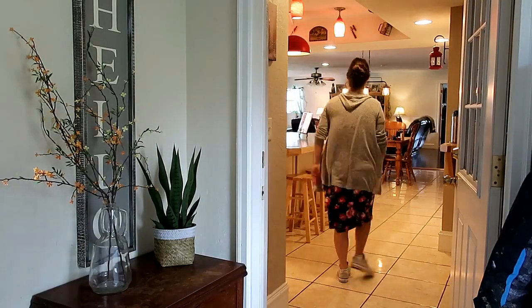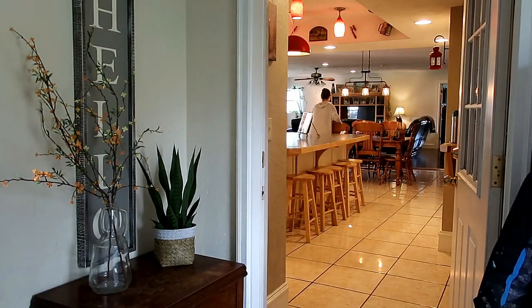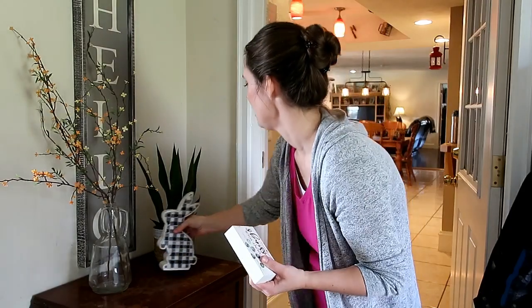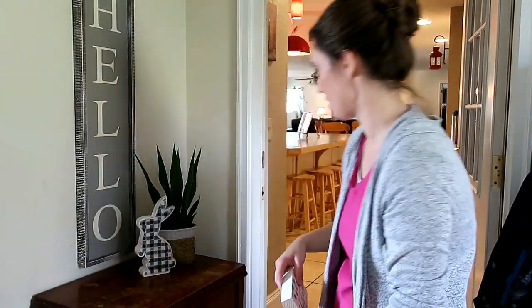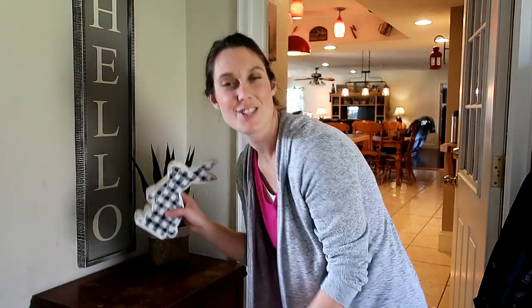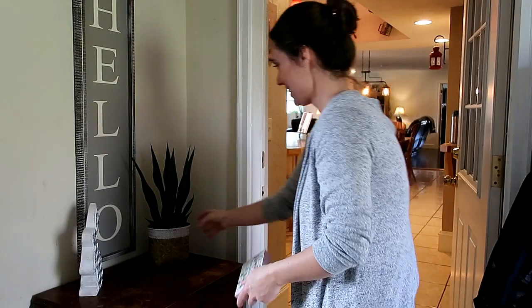Let me go grab a few more things. Little bunny rabbit look good here, huh? All right, let's try it. Let me take this away. Let's see, this bunny is just facing the wrong way or something. Oh dear.